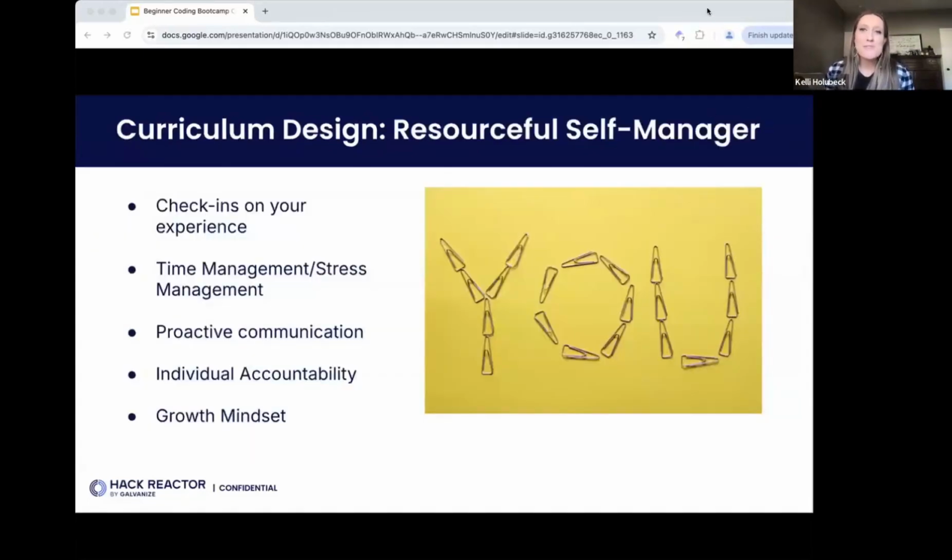In your career, you're going to be responsible for your progress, completion, and communication of your projects. Same thing's going to happen here. Like I said, we want to really replicate as much as we can what you're going to experience in the real world. So we're going to give you ample opportunities to grow as a professional and as a learner through these particular skills as well.